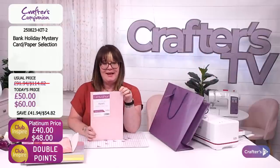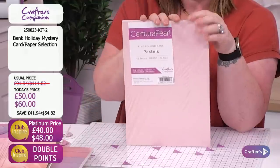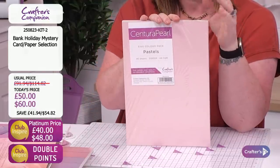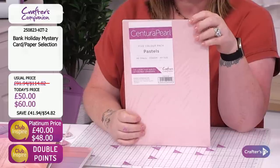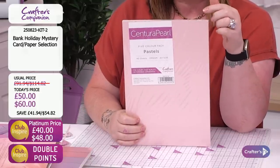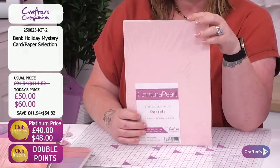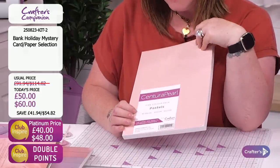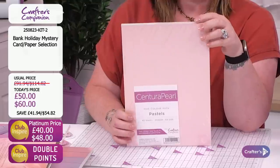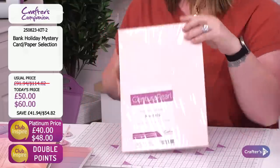Pastels. Another essential. Another essential pack of card that you're always going to have in your stash. So this is our Centura Pearl. This is a pastel, so you've got the lemon, the blue, the pink, and the green running through here. 310 GSM it is.